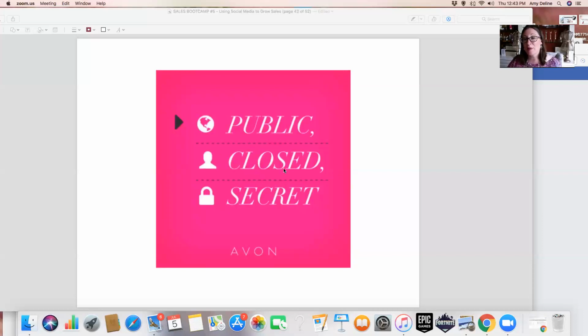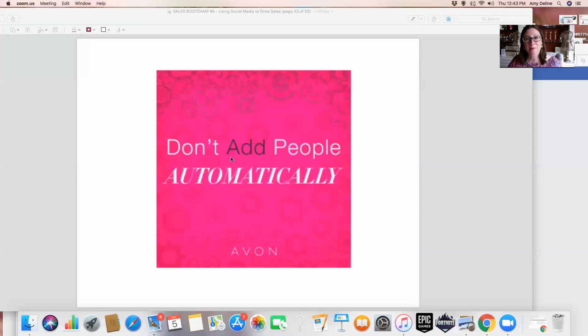You'll likely want to make your group a closed group, which is the nice happy medium that allows people to find your group, but it also gives you and the members of the group some privacy in what's posted, so it's not necessarily posted everywhere. Some things you may want to have public though, but closed tends to be the happy medium there.